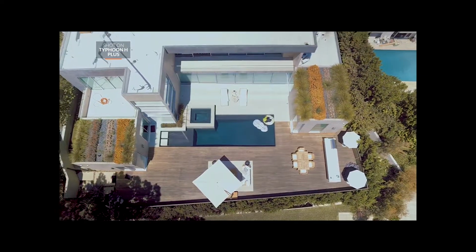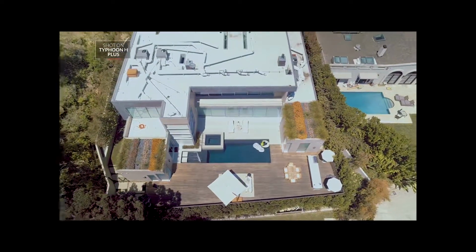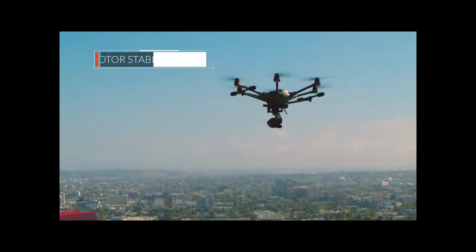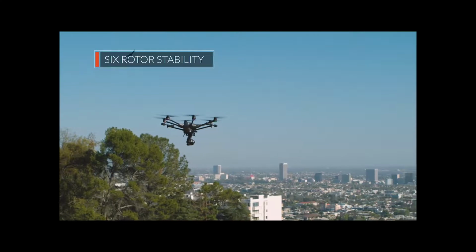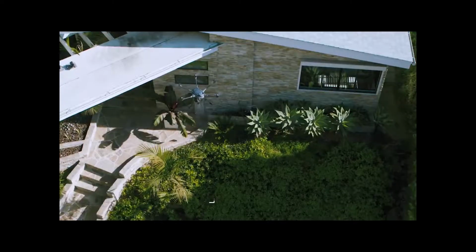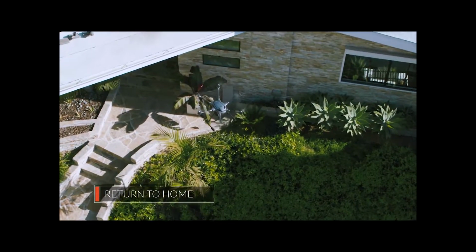You can depend on the power, stability, and safety of the Typhoon H+ 6-rotor hex airframe. Get the job done right every time, even in the windiest of conditions. Fly with peace of mind that in case of emergency, your unique hexacopter can safely return to home on only 5 rotors.